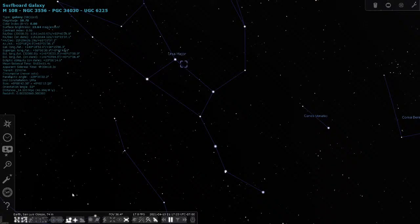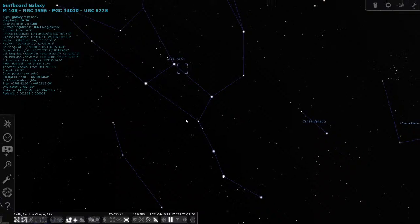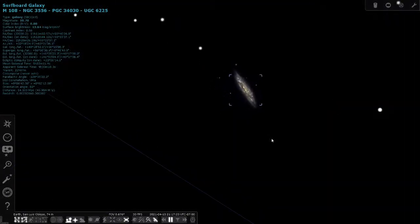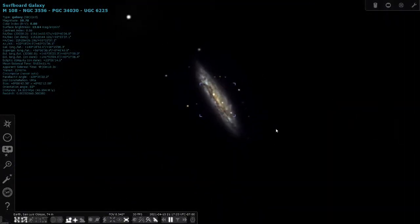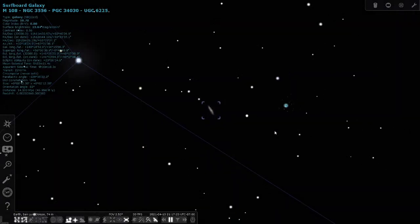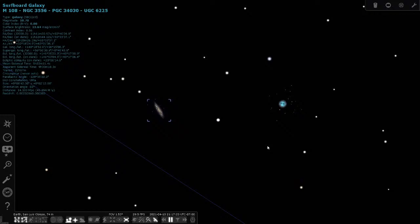It's magnitude 10.0 visual, with a size of 8.7 arc minutes by 2.2, which translates into about 100,000 light years in diameter, roughly the size of our Milky Way. It's only 8 degrees from being edge-on, so it's pretty close. Again, this one was discovered by Pierre Méchain on February 19th, 1781, and it's fairly close to M97.